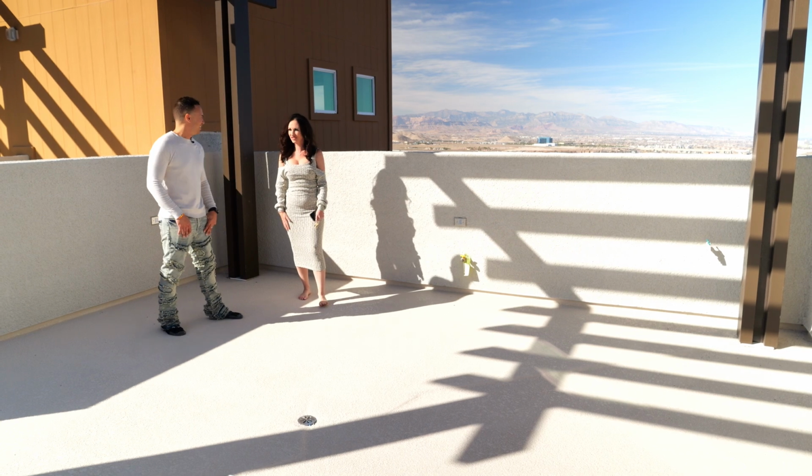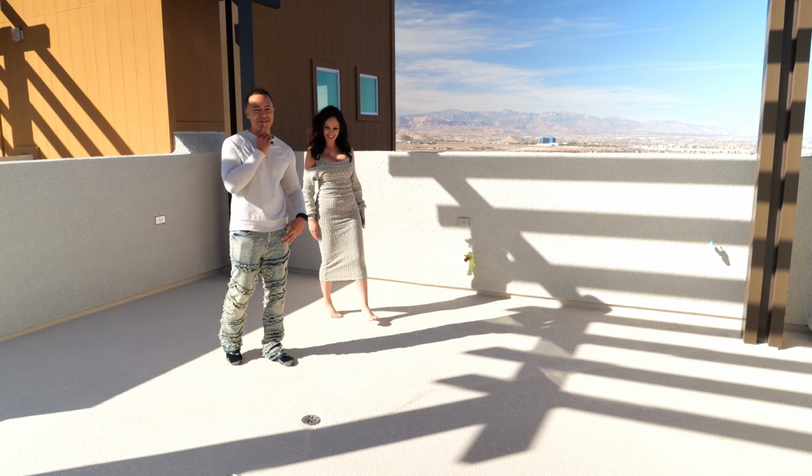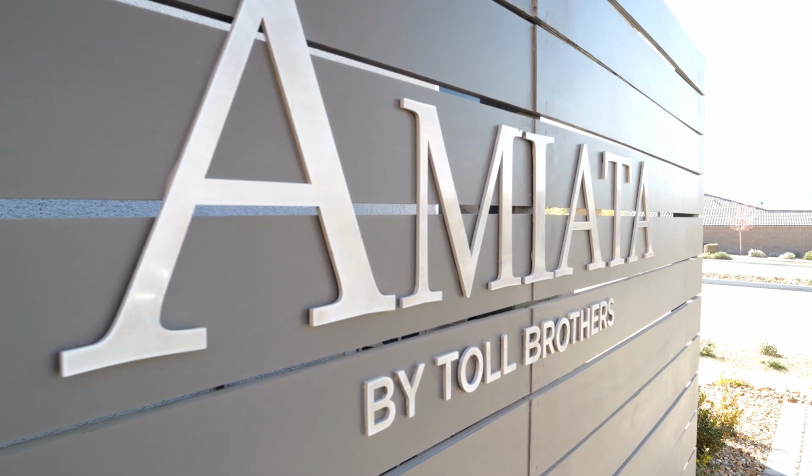Yeah. We still have to figure out if you could put a hot tub up here though. Yeah, we want to put a hot tub. We were like, can it hold a hot tub? They're like, I don't know about that. We're like, we're gonna have to talk to the hot tub people and look into that.